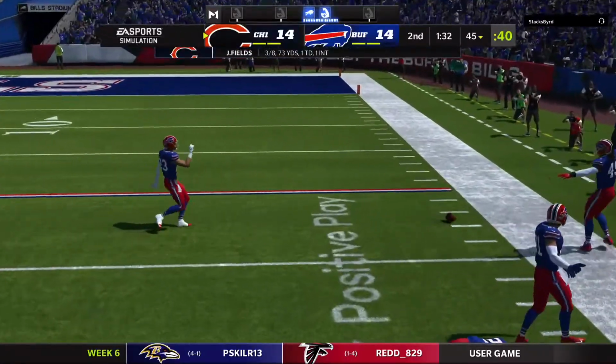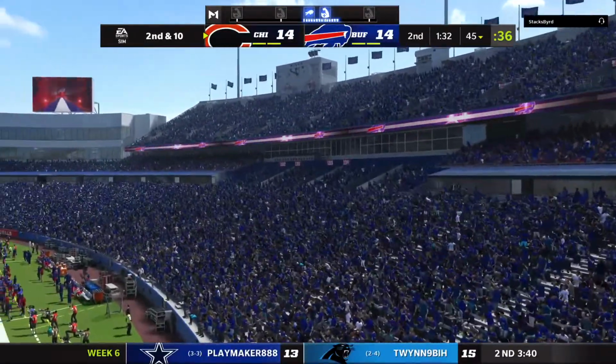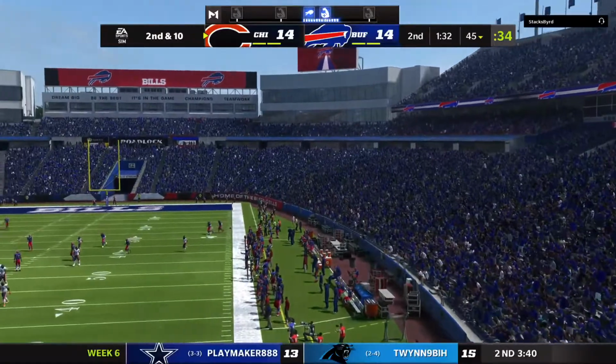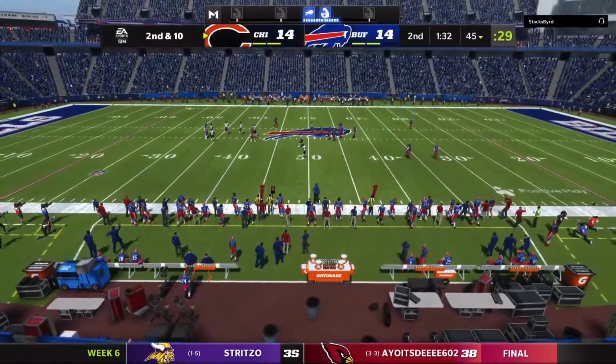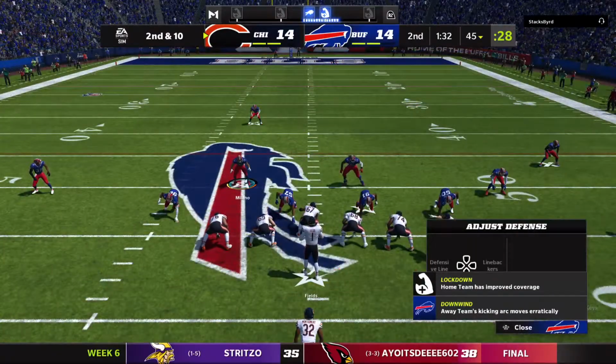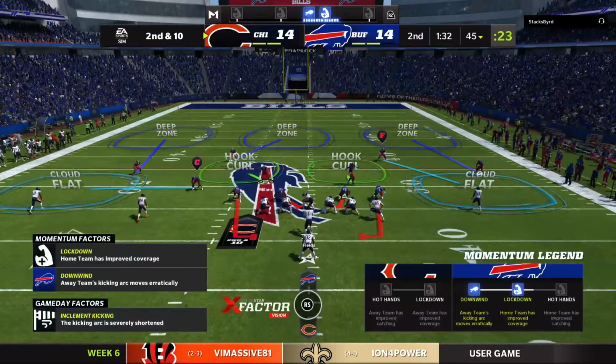It's incomplete. Took a shot, couldn't connect. He kind of forced that one there, didn't he? It's almost like he predetermined where he was going to go with the football. Yeah, he wasn't really going through progressions. He wanted to go to his top guy. You do that against this defense, they'll make you pay, won't they? Yeah, they certainly will. They react very quickly to the thrown football.